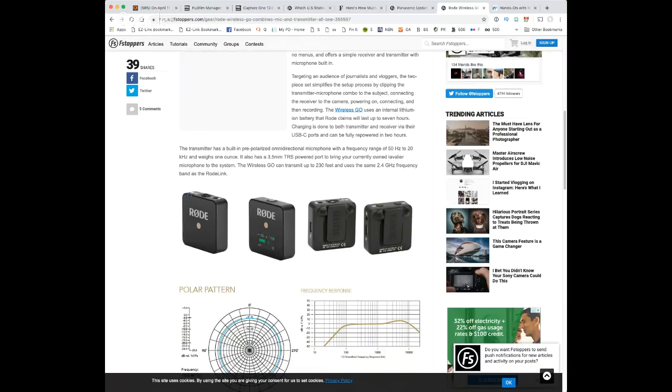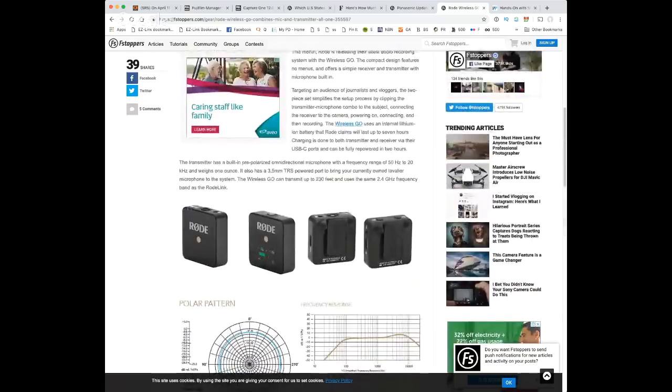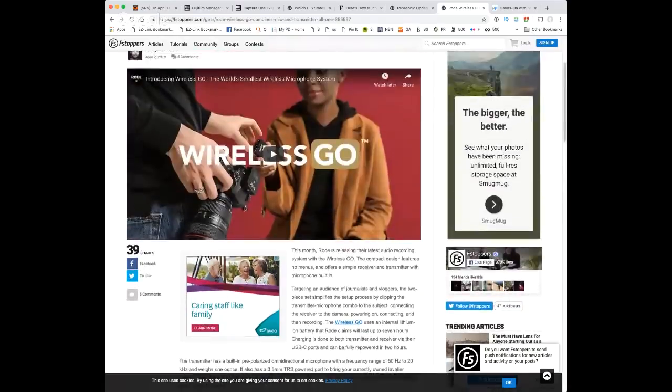It uses a 2.4 gigahertz frequency. It'll go up to 230 feet. A great little system, already paired when you purchase them. If you do want to pair it with another unit, you can just hit a pairing button. But where this is so fantastic is the little clip that you see on the back fits into the hot shoe of your camera. So that will just slide in, or it can be a belt clip or anything else, and you can just put it straight onto your collar or something like that. And these look fantastic. They can just fit in sort of here like that, with the mic pointing up, and then you can just talk with it like that.